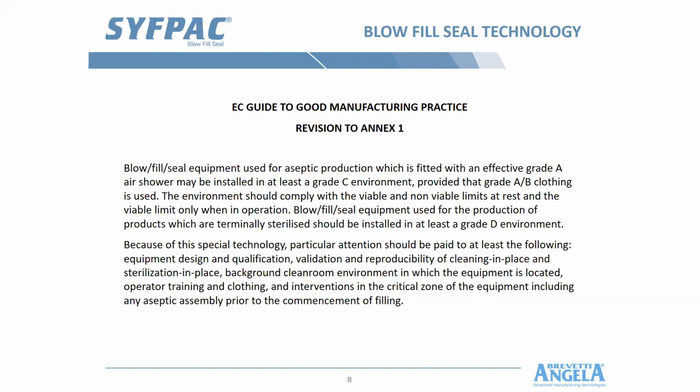Here is a paragraph from the European GMP guide. Blow-fill-seal equipment used for aseptic production, which is fitted with an effective grade A air shower, may be installed in at least a grade C environment, provided that grade A or B clothing is used. The environment should comply with viable and non-viable limits at rest, and the viable limit only when in operation. Blow-fill-seal equipment used for production of products which are terminally sterilized should be installed in a grade D environment.